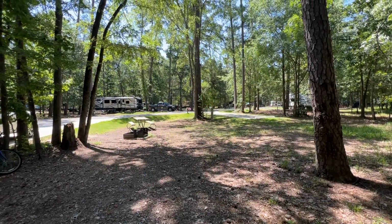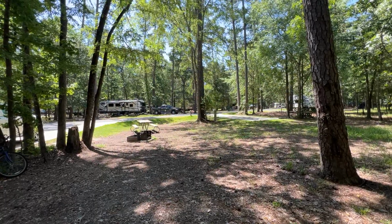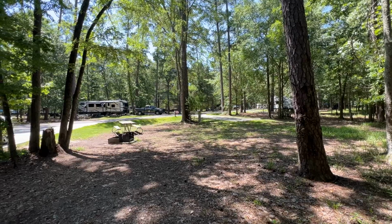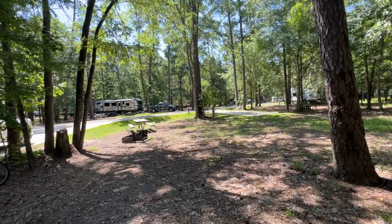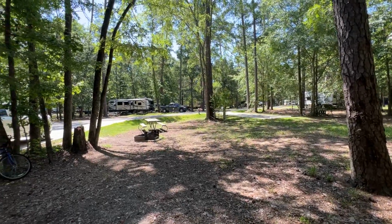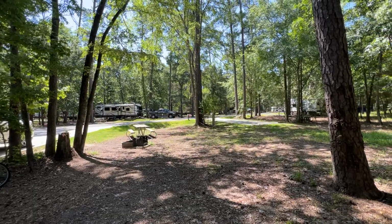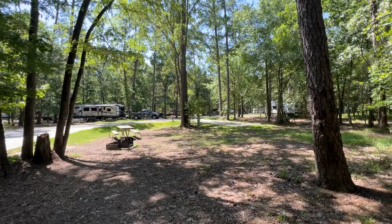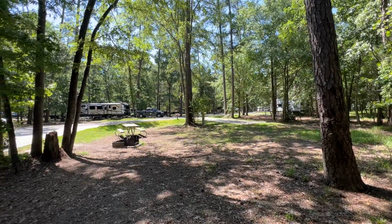Now, everything here is full hookups, except for Hercules, which is electric and water only. And then the first 4 campsites here in Pin Oak are also full hookup. Everything else is electric and water only.